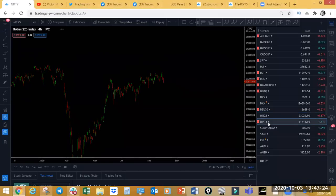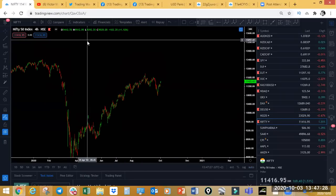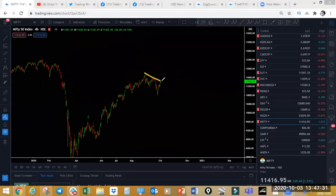And lastly, the Nifty has made a three-wave pullback. This is confirming an upside. This is a nice upside trade on the Nifty. After the three-wave pullback, the Nifty should continue to the upside here. We'll be looking for this to continue higher.